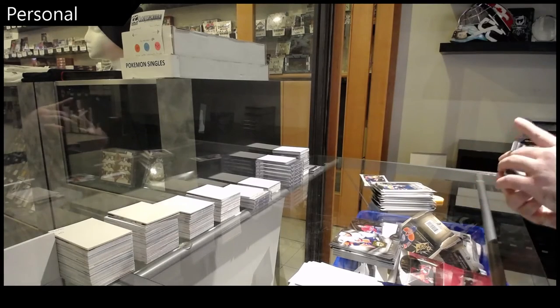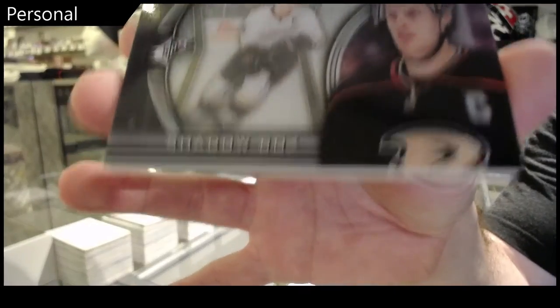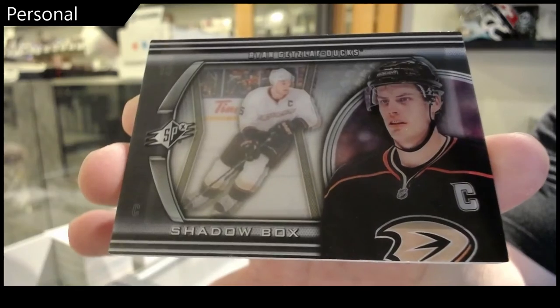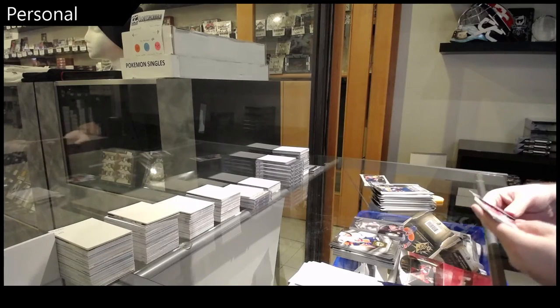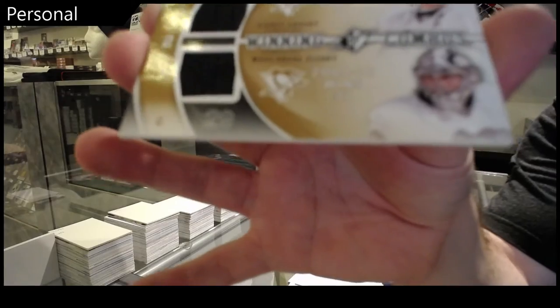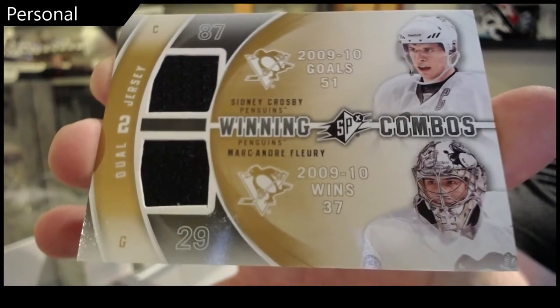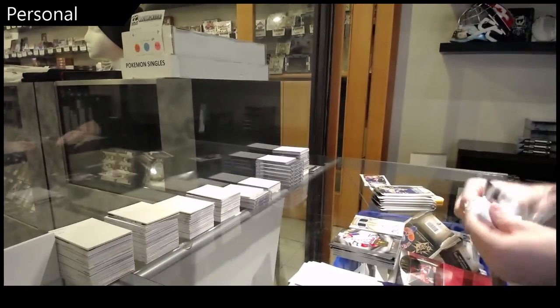Well, that's not bad. We got a shadow box. Ryan Getzlaff. Shadow box. Those are not easy to get. Dual jersey. Crosby and Fleury. Crosby, Fleury. Well, that was a damn good mem.